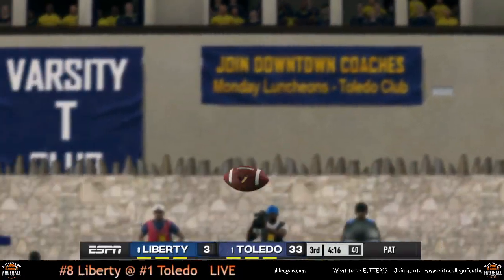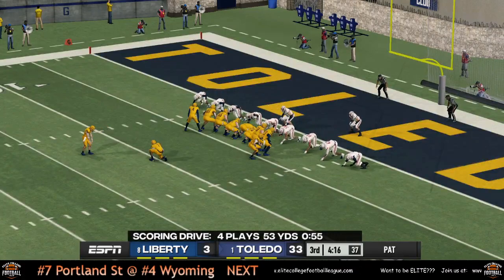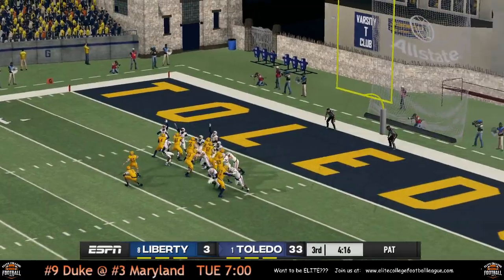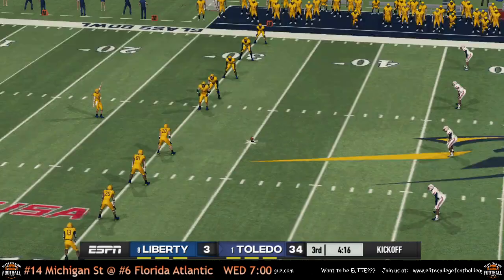The one thing this quarterback does a nice job of is taking what the defense gives him. He's always looking for the open target. And he hits the PAT. A four-play, 55-yard drive, and they come away with a touchdown.